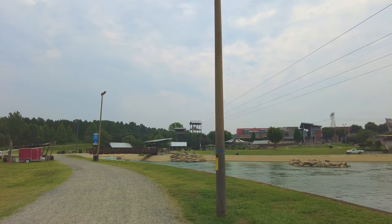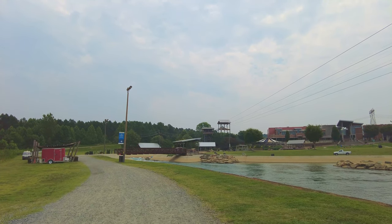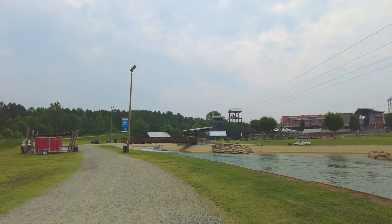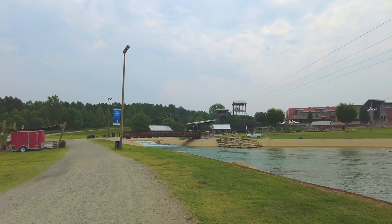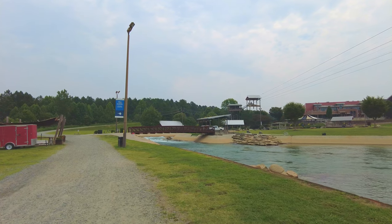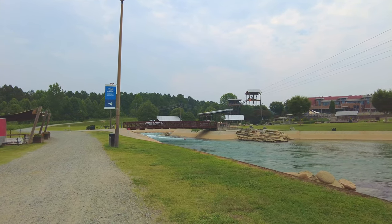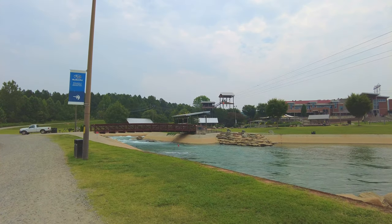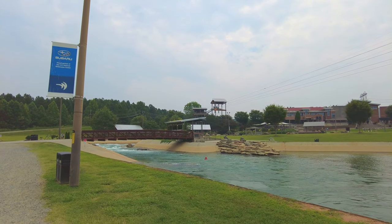More adventure course back by those zipline stations. Uh-oh. Somebody went out of the raft up here. You know, like I said, it's not risk-free, but it is lowered. It's mitigated, I would say. That's a good skill to develop anyway, what to do when you get out of the boat.